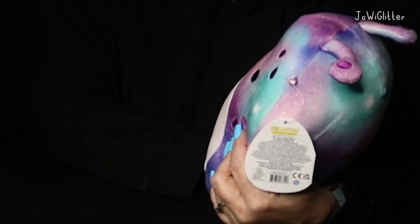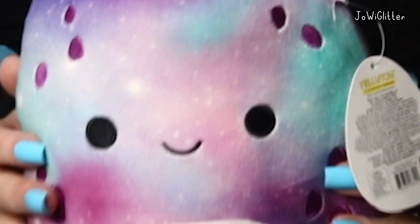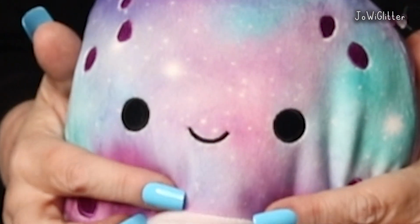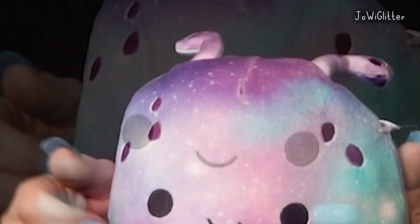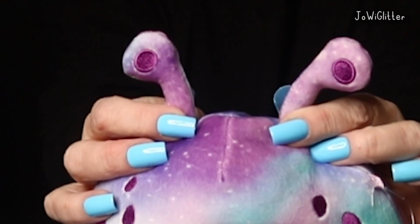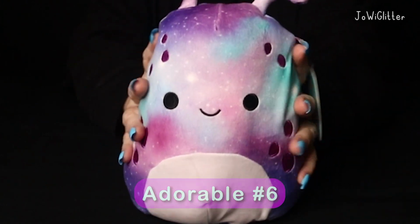I was thinking of my Danielito galaxy cat, but he's not an alien. He's just a galaxy cat. So Mr. Daxon has beautiful eyes, beautiful alien eyes, and a smiley alien mouth, and cute little alien antennae. Is that the antenna? Antennae? He's so adorable. I love him.